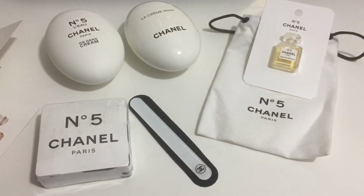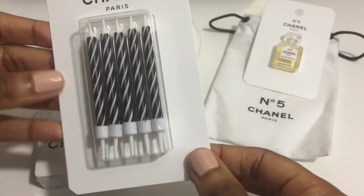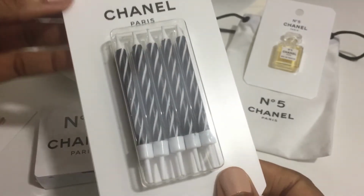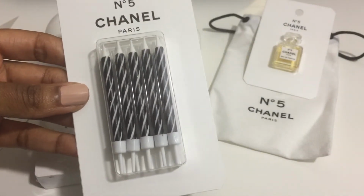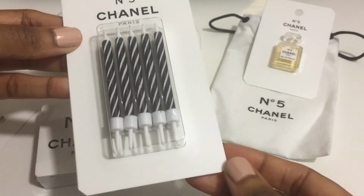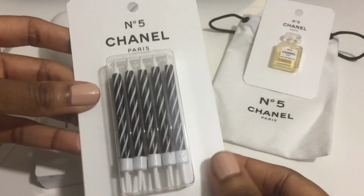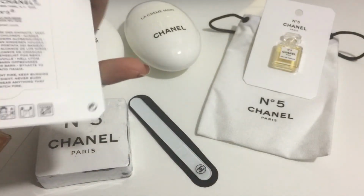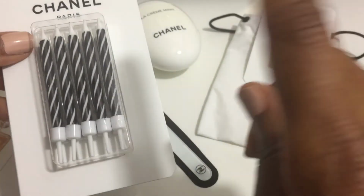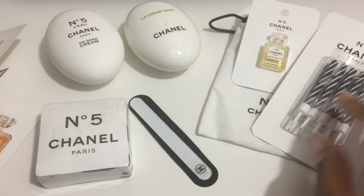Along with that, to my surprise, I received this item in the mail as a complimentary gift from Chanel as part of the Factory 5 collection. I am not sure what I did to receive this. I must be on some type of mailing list from previous purchases, which I'm happy that I'm on. I thought this was just a really cute thing to receive. They look like candles, and I will not open this. I will keep these as little collector pieces.